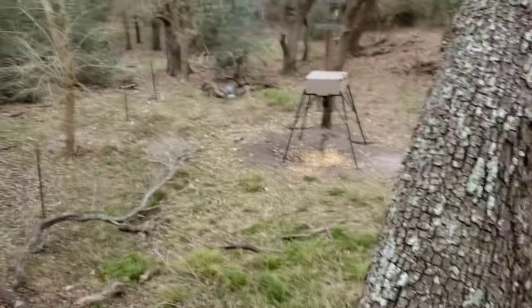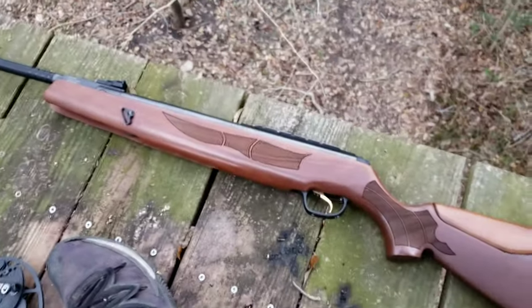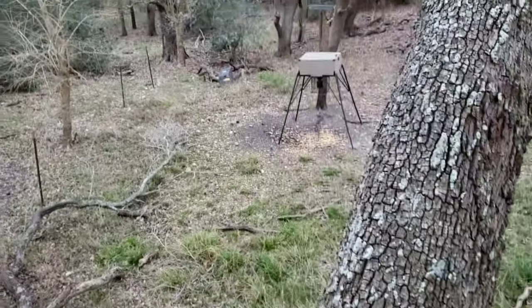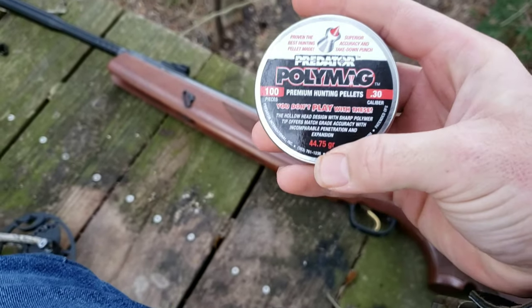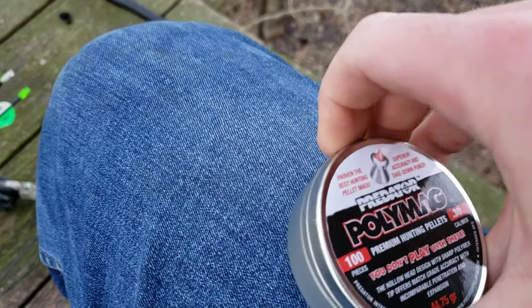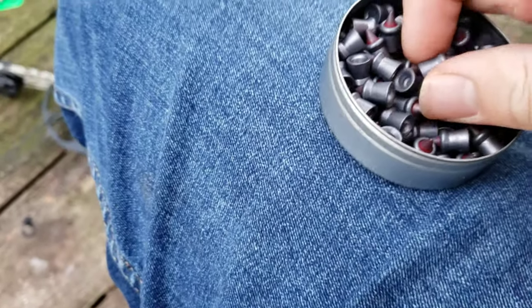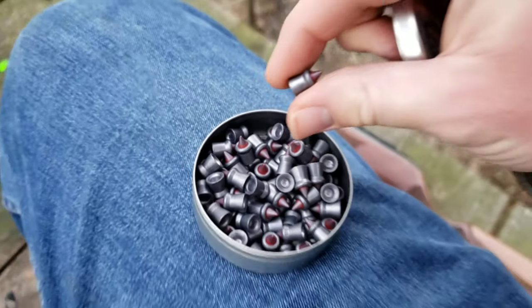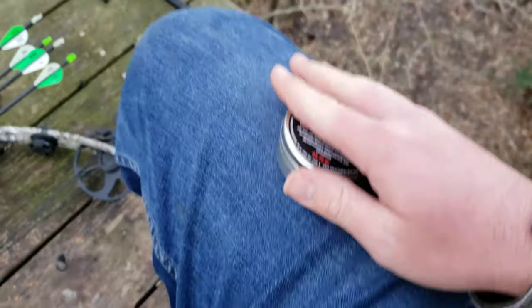Got our feeder right here. We got a .44 for some hogs, and then a 30 cal for some smaller game animals. These right here, 44.75 grain pellets. You can see how big they are. See how big they are? They're big pellets. So make sure to stay tuned. We're gonna try to get a squirrel, rabbit, raccoon, whatever comes out.